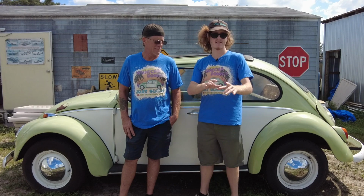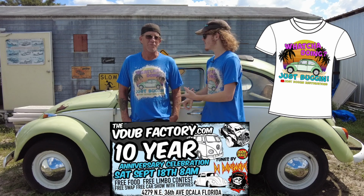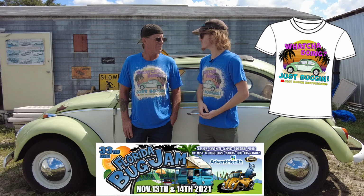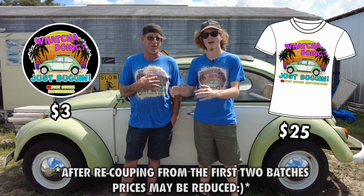And now, here's the thing. You guys will be getting the white version. The white version will be sold at the VDUB factory. Yep, that's where we'll be debuting them. Buggies on the beach, and most likely Bug Jam, of course, too. We'll be selling them for $25, and later on down the line, maybe a matching sticker for $3.